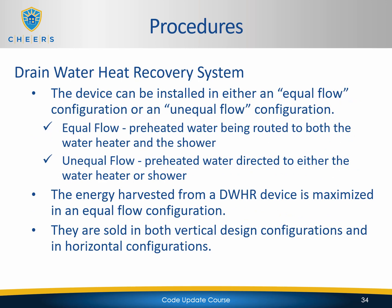The device can be installed in either an equal flow configuration or an unequal flow configuration. Equal flow means that the preheated water is being routed to both the water heater and the shower. An unequal flow is where the preheated water is directed to either the water heater or the shower. So those are the 2 options that we have.